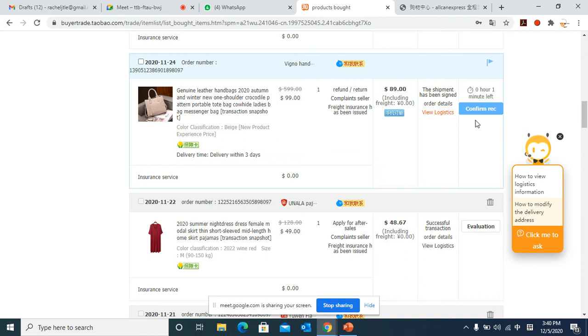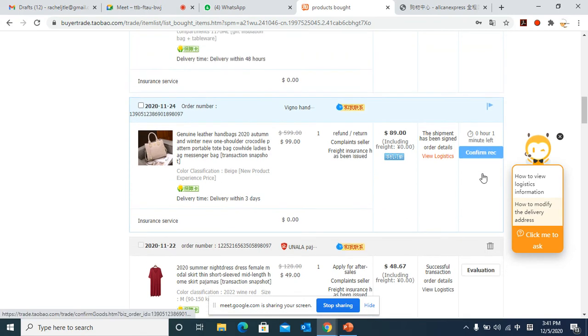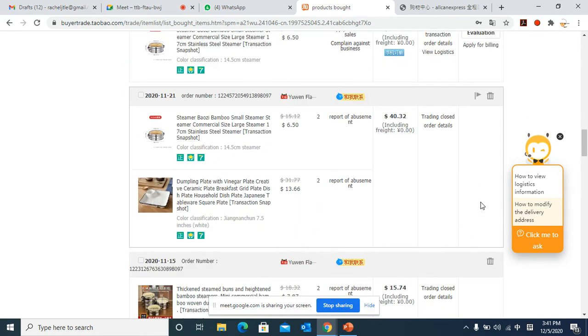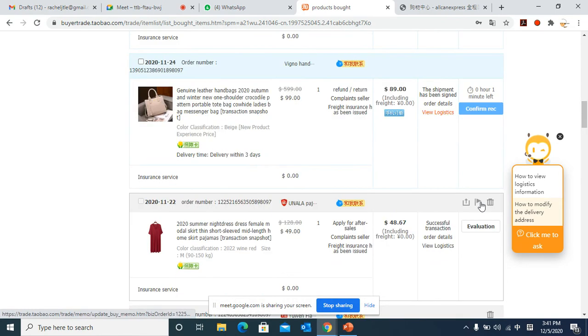All this while you are paying, Taobao is holding the money. After you click confirm receive, the money automatically goes to the seller, and the seller will think everything is good already. So in your case, please do not ever click this, just let it lapse by itself. Even though it's counting down, or at 0 hours already, no problem. I never click also, no problem. Even when they ask me for evaluation, I also just leave it.